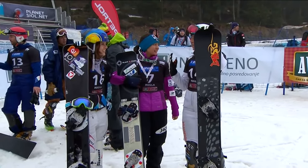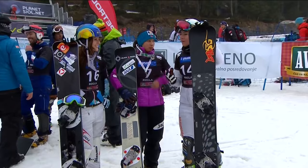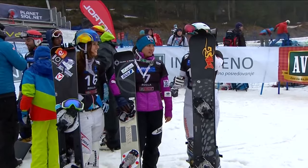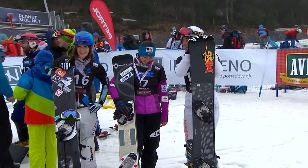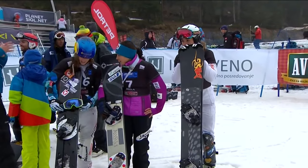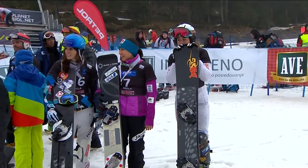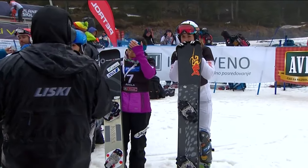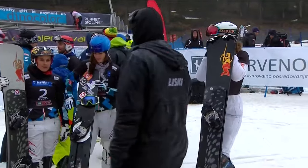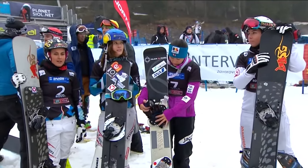Everyone's pleased to get this contest completed. And we'll just be a few moments away from the podium celebrations. And what a moment it'll be for Esther Ledecka. First time in her career she's been on the top step of the podium. And she will be absolutely delighted. Doing well to keep the emotions in check. But I'm sure inside she will be absolutely on top of the world.